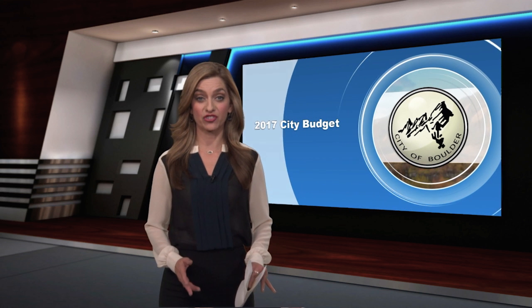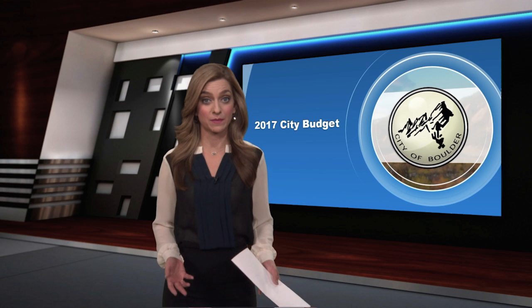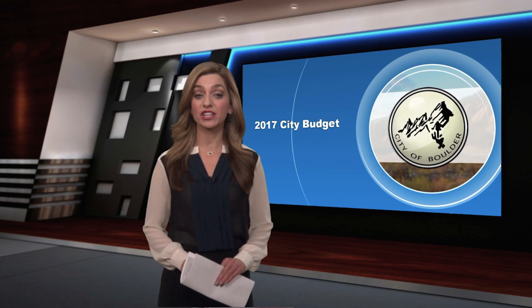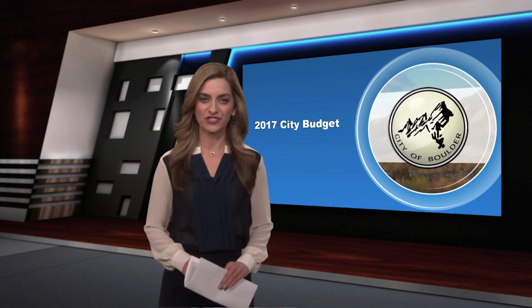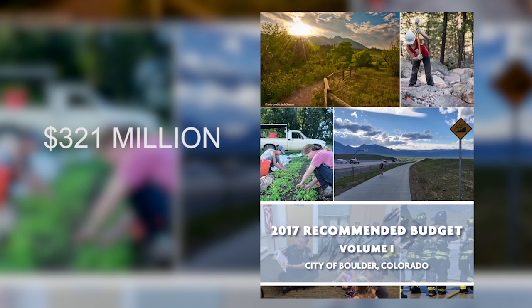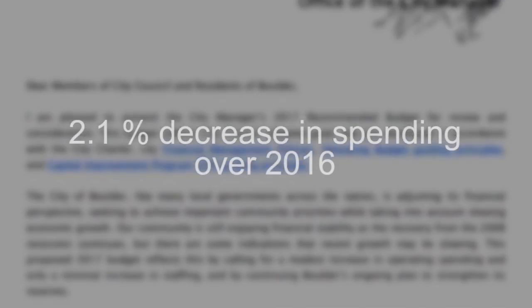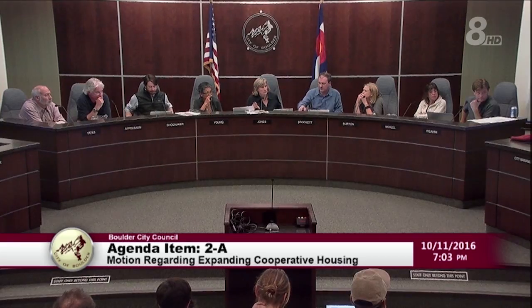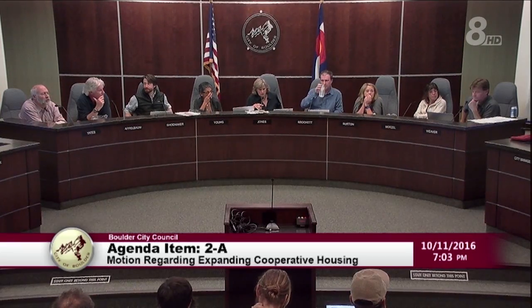Every year, the city manager recommends an annual budget. It's based on the current economic climate, projected revenues and expenses, and community priorities. Well, that budget has now been approved. The 2017 budget is $321 million across all funds and represents a 2.1% decrease in spending compared to 2016. Balancing a budget this size is no easy task.